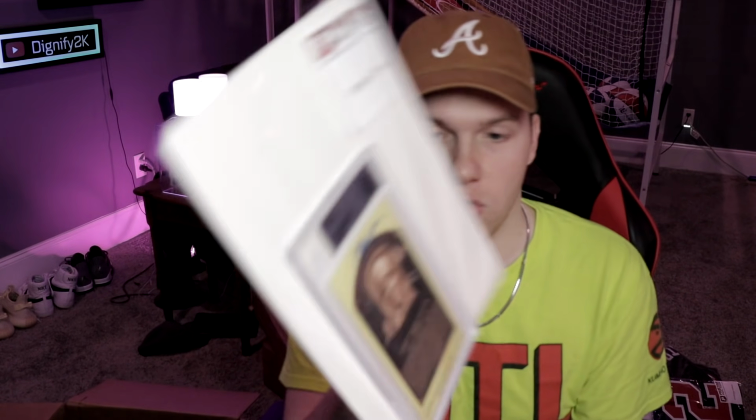Chipper Jones. Like I said, coming from a lifelong Braves fan, since I was like 4 or 5 years old, this is a guy I grew up on, man. Hall of Fame plaque, Chipper Jones. The best third baseman of all time. All right, so that's box number one.